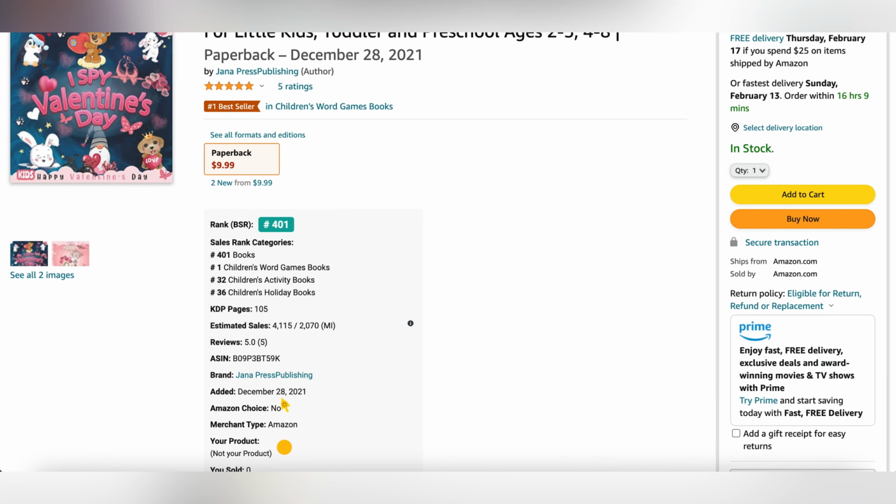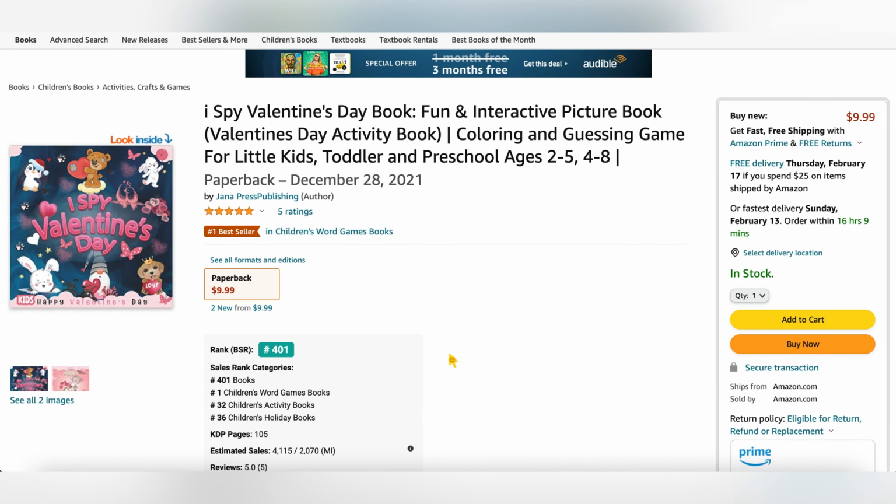It was added just December 28th. You see when they started preparing for this, guys. They added this book in December 2021, which is exactly what we should do. Focus on creating high quality books. Focus on a holiday, and you have a lot of time to prepare for that holiday. They're preparing like 1 to 3 months ahead of time. So the first early birds that started purchasing Valentine's Day presents got their books first, and that's how they started building sales and sales and sales. So these are just tips that we should be taking into account when we look at best-selling books like this.